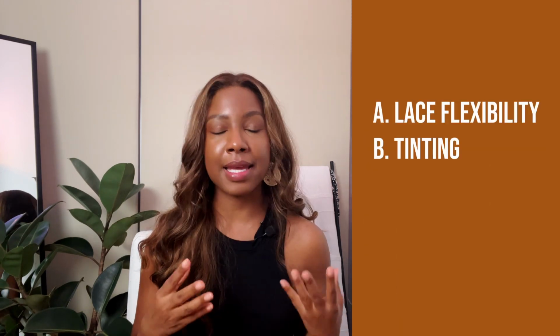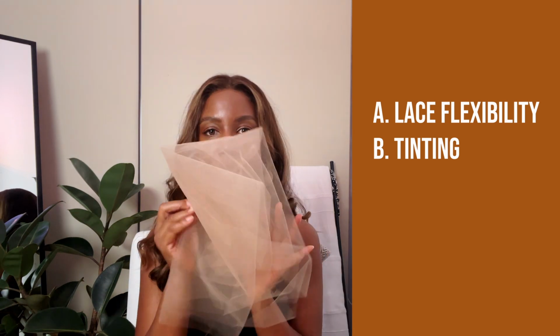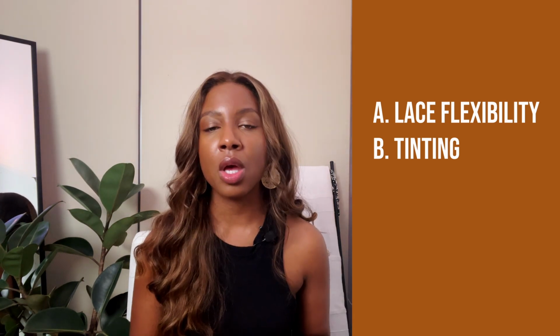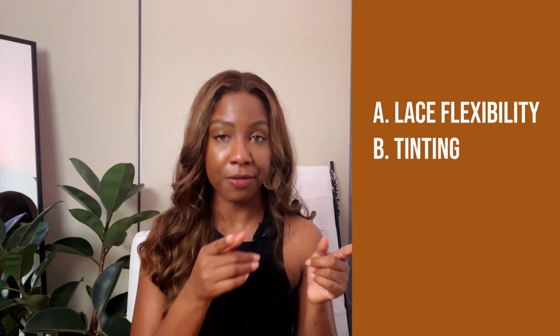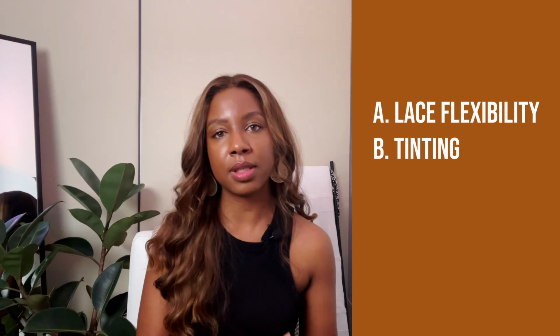B. Can it be tinted? Lace usually comes in these light beige tones that don't go very well with darker skin tones. So tinting the lace with a fabric dye can help me achieve that melted look.